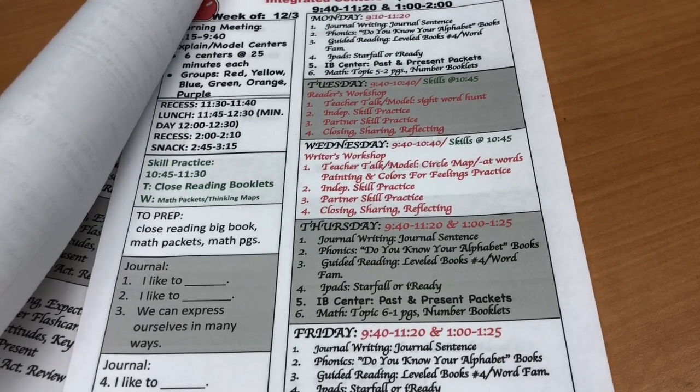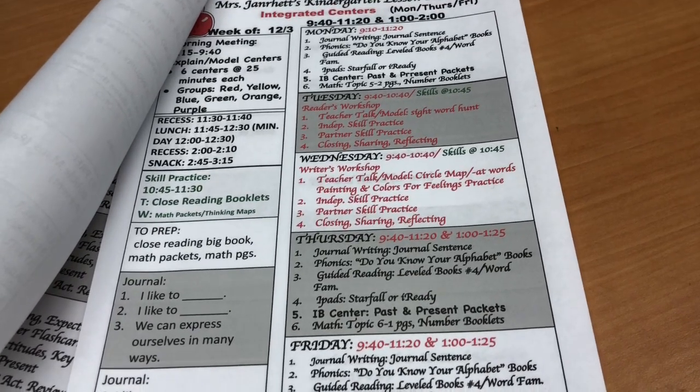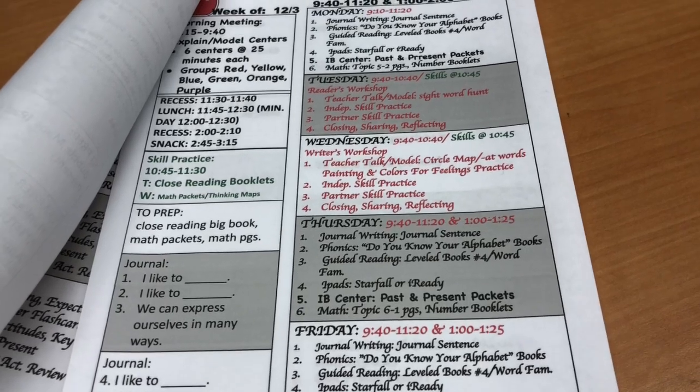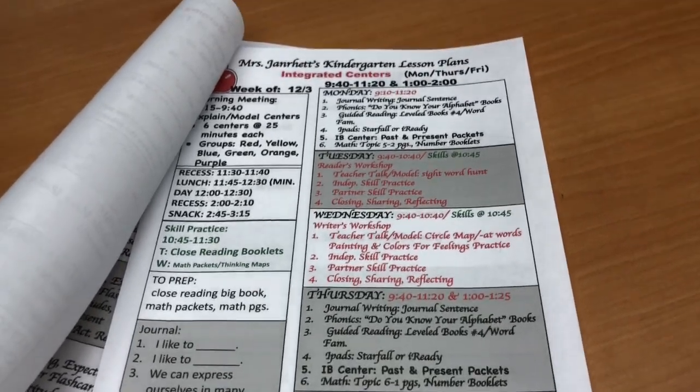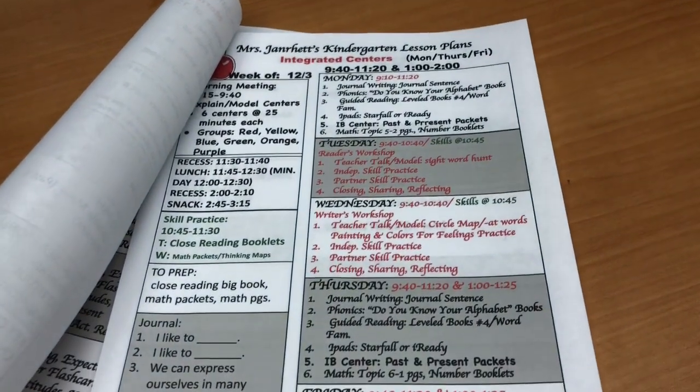And a lot of parents like that because it gives them time on the weekend to practice the skills as well. So that's my assessment times when they come to my center, as well as the guided reading. And that tends to work really well. So that's a peek at my week. This is like the bulk of my lesson plans.